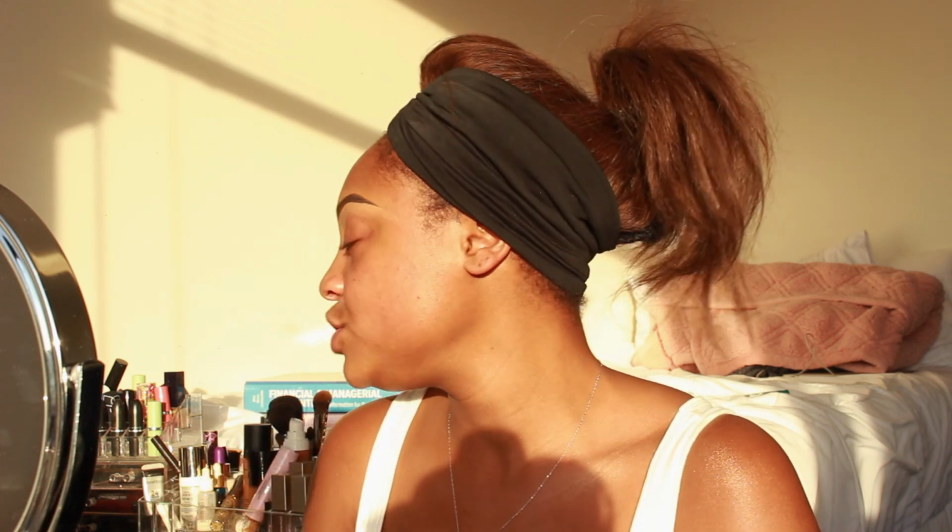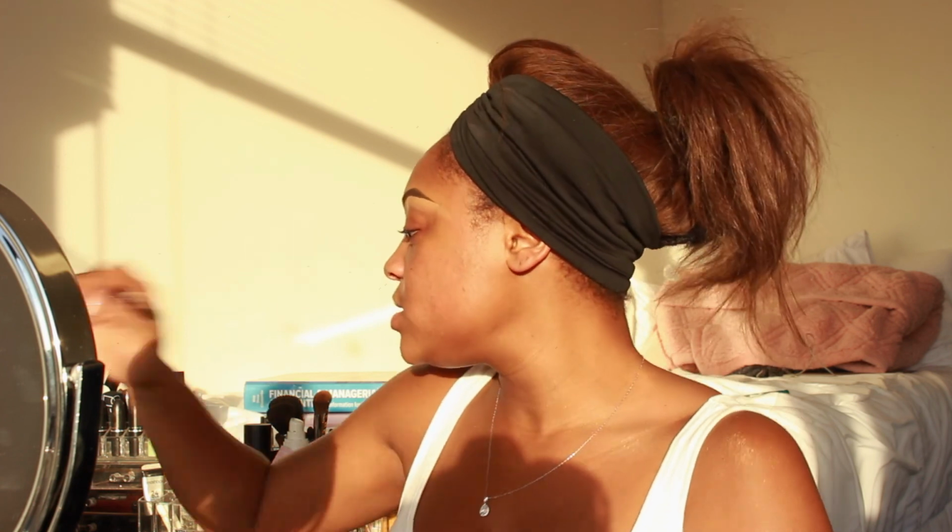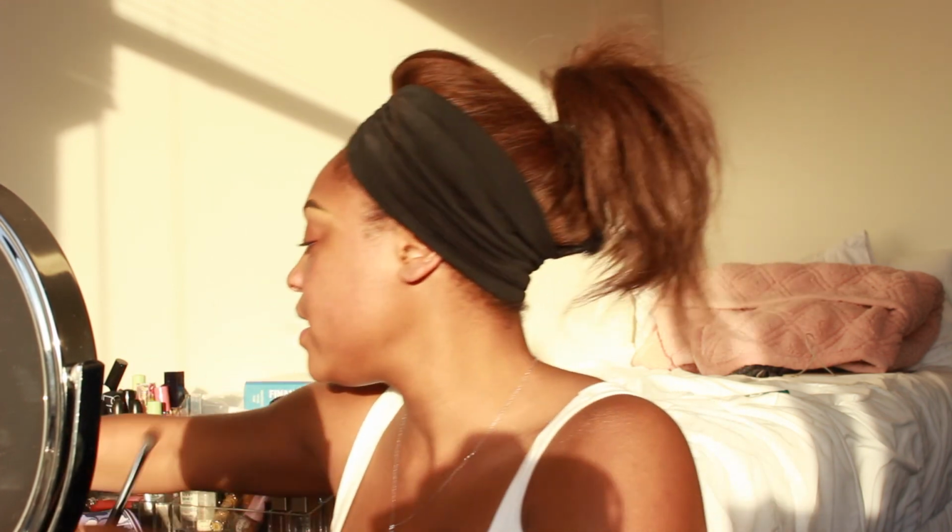That's not cute. Okay, so I am going to go in with the Morphe M433 brush. This brush is really nice. This is a really popular brush for them, one of their best sellers. I like it because it's not too fluffy to where the product gets too high, so it gets right in that crease area.